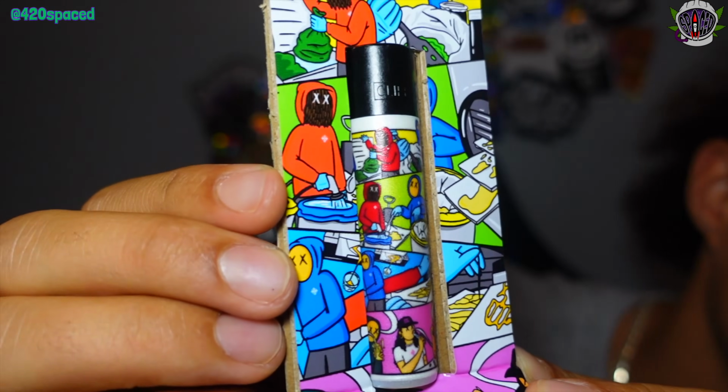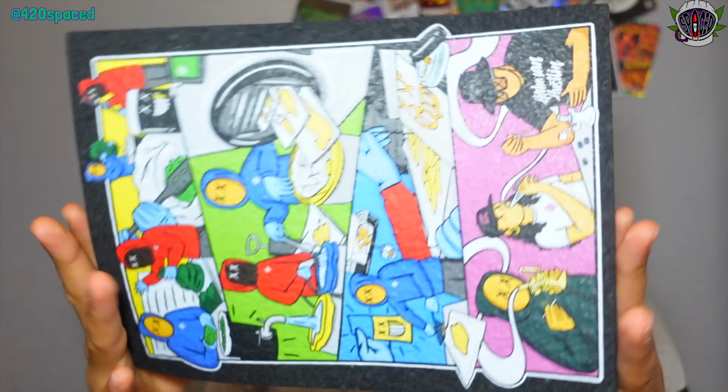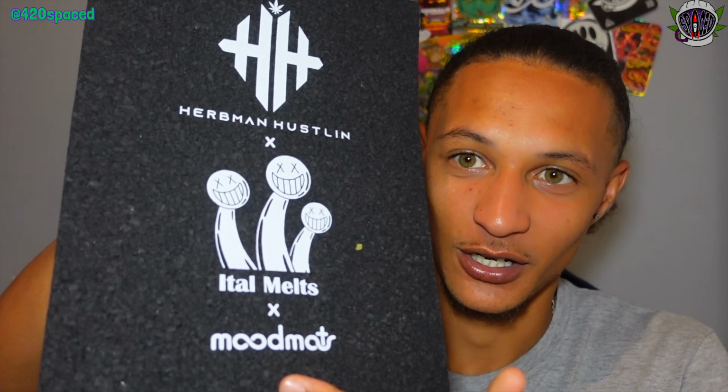That's family. Bro, we got more stuff from Herbman Hustling, you know. Another 2 goodies. You can see we got the matching lighter to the t-shirt, the same storyboard. And we've also got a dab mat as well, man. Big up Herbman Hustling every single time. Official mood mat, Herbman Hustling, and Idle Melts. We need to get some of that on the channel as well, man. Do some reviews of that because Broski isn't playing with his fire. That banana conda, crazy banana terps for real.